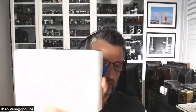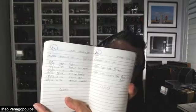But I also use this, which is a notepad, old fashioned tech. Basically I will list each shoot, so I know exactly which frame was shot on what day, what film, which camera, and it helps me sort of keep on track a little bit.